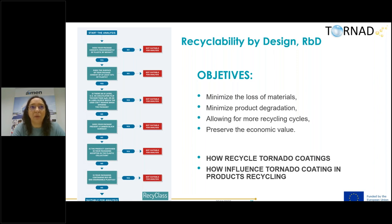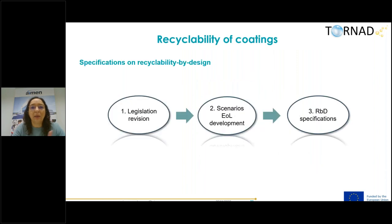So in this project, we have two main objectives. First, to see how recycled tornado coatings, which develop a new process to allow, at the end of life of the textiles, or even more importantly, for example, the food packaging, to recover the materials from the coatings. And also how the tornado coating influences the product recycling, because if it is not possible to recover it, for example, if we want to compost a textile or a packaging, how does the new coating interfere in all end-of-life scenarios. So for doing this, we make a three-step methodology to review the legislation related to the product, but also to the raw materials.